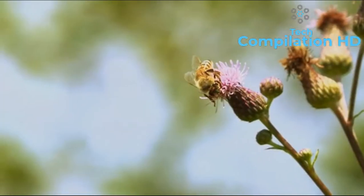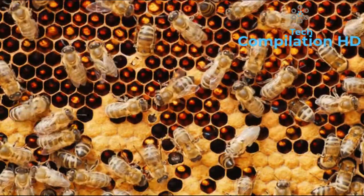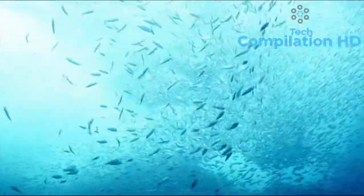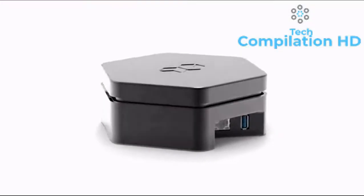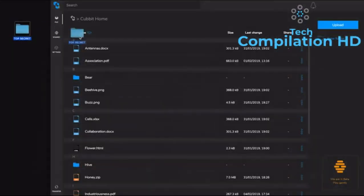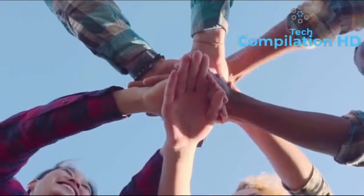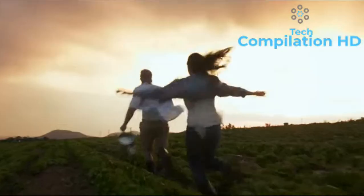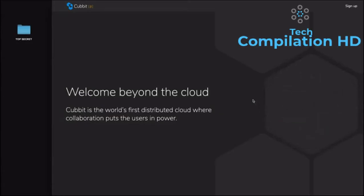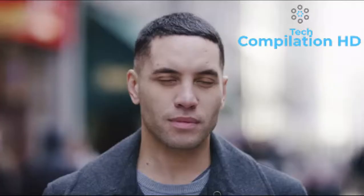Unless we realize that safety is not on this cloud, safety is in numbers, and you can count on a whole swarm by your side. Cubbit is the world's first distributed cloud where collaboration puts the users in power. Together, we can shape the cloud as it should always have been. Green, forever free, encrypted by design. Because privacy is a fundamental right, not a premium feature.